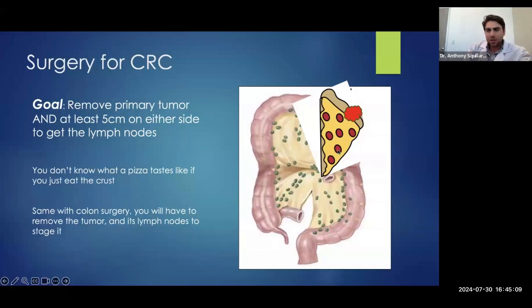And so you have no idea what that piece of pizza tastes like unless you get a nice slice of it. It's the same thing in colorectal cancer: when you remove the tumor, you have to take that wedge and get a sample of all the things in the fat, which are the lymph nodes, and look at all the veins, the nerves, and the blood vessels to understand what stage that is. So that's often why, when I tell a patient I have to remove this much, that's why we have to remove this much. We can't just remove around the tumor, which is different than other types of cancers.